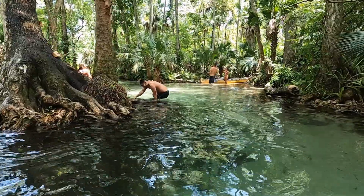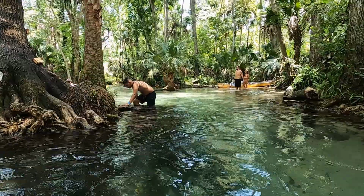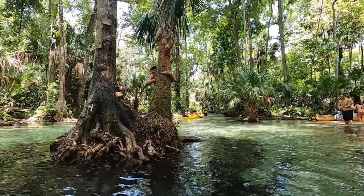This little area right here, it drops from like 3 feet to 6 feet without warning. So if you have little ones, if they don't know how to swim that well, a life jacket might be a good idea.